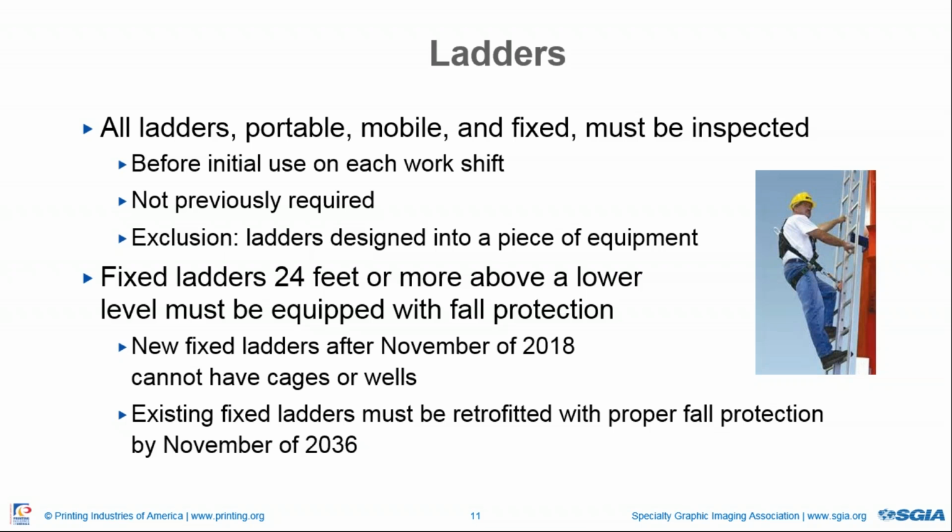For fixed ladders that are 24 feet or more above the lower level, they need to have fall protection. New ladders put in after November of 2018 cannot have cages or wells. If you have existing fixed ladders, you need to ensure that they are retrofitted with proper fall protection by November of 2036. So you may think that you have a long time on that one, and it's about 18 years, but it is something to keep in mind that those fixed ladders that you have at your facility do need to be retrofitted with the proper fall protection. So they no longer want cages or wells, they want fall protection similar to what you can see in the photo here, where there's an anchor point that people can attach to while they're ascending and descending the ladder.